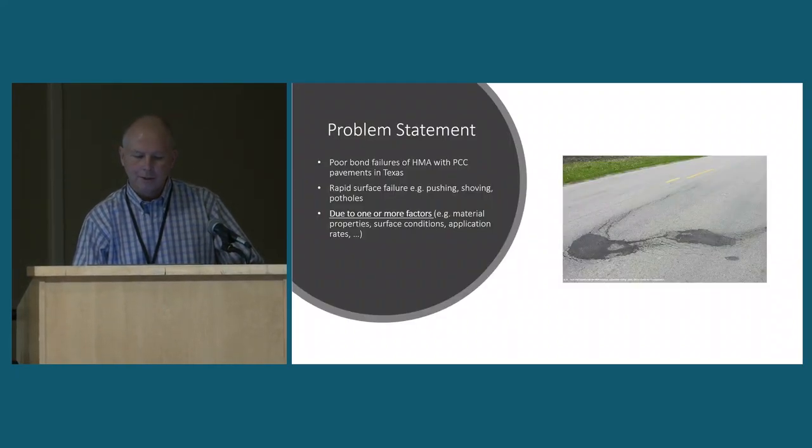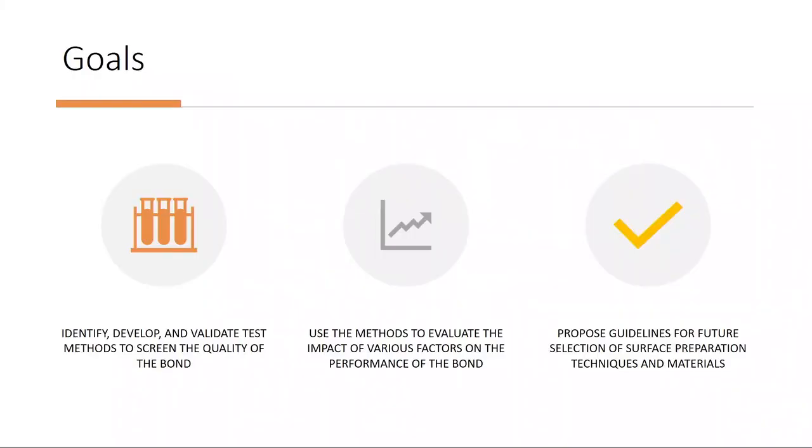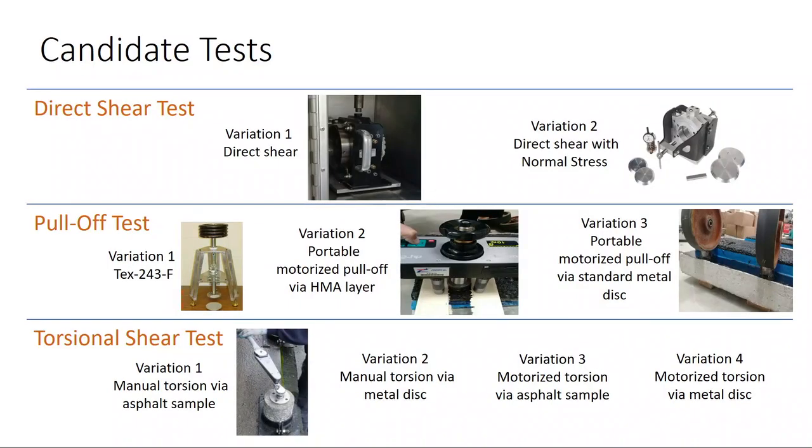Well, the first thing you've got to do is decide what you're looking for. I kind of recounted the problem statement in my opening remarks, that all kinds of bad things happen when this problem happens. So the goal is to identify, develop, and validate test methods, use the test methods to evaluate the impact of various factors, and propose guidelines for future selection of surface preparation techniques and materials. So we started out with a suite of tests that we would evaluate, and like my previous presentation, there's practicality, there's repeatability, there's cost, there's how easy the test is to do. Those things factor into what you decide you really want to look at. And if a test doesn't fulfill some of those things, it may be discarded in favor of another test.